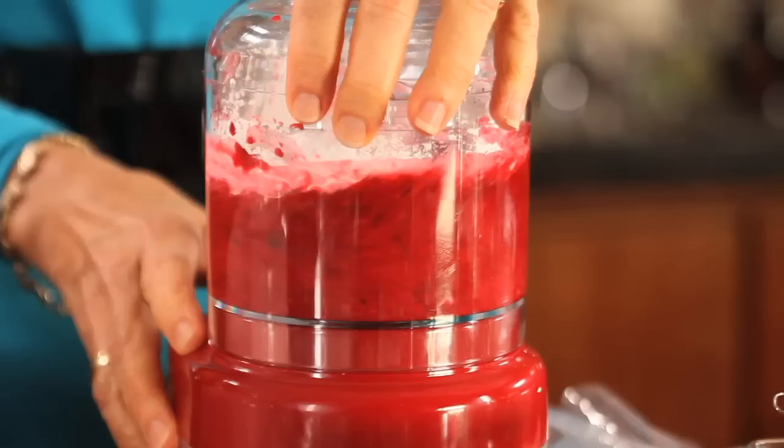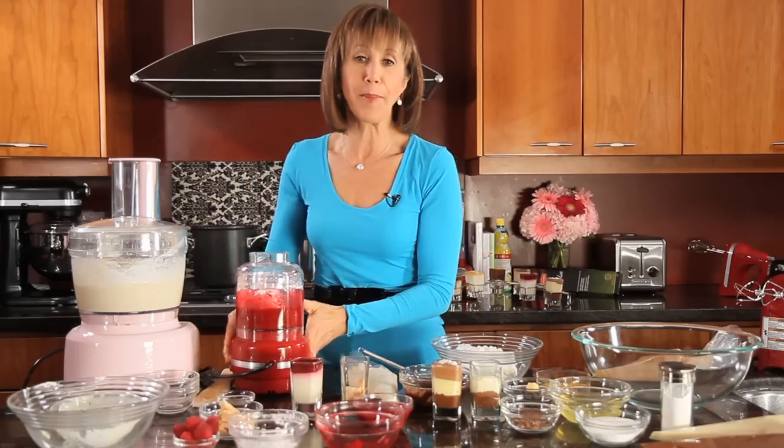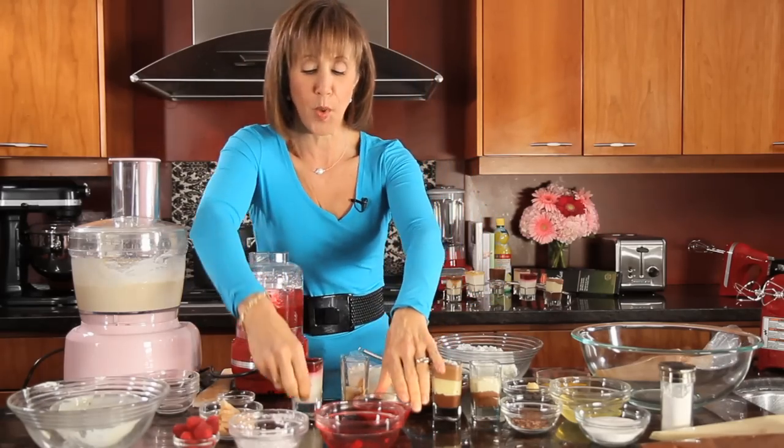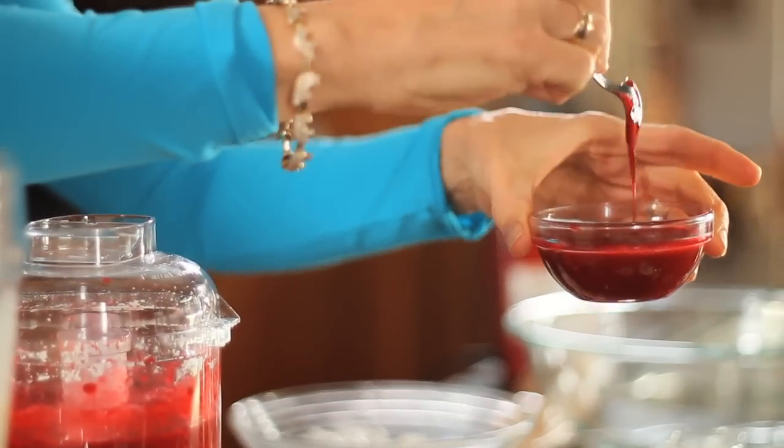We're going to process this up to form our raspberry coulis. And this is also fabulous. Oh, this is even noisier. Now, that is also fabulous over waffles in the morning, anything you want. You end up with a gorgeous, gorgeous sauce like this, where I didn't even strain out the seeds.